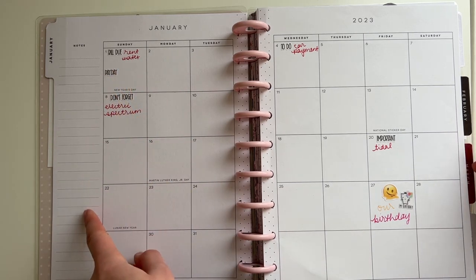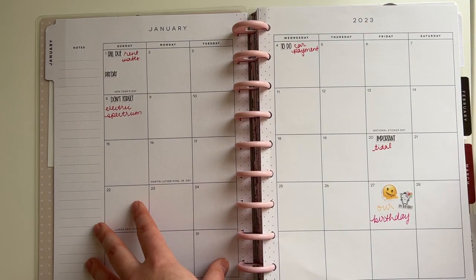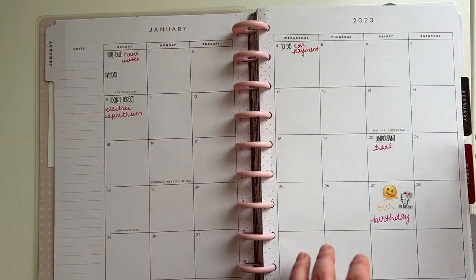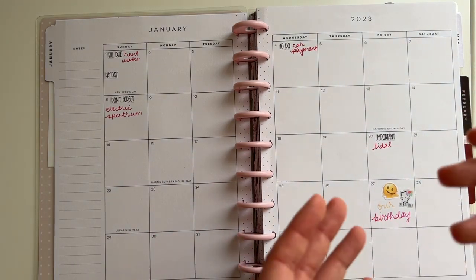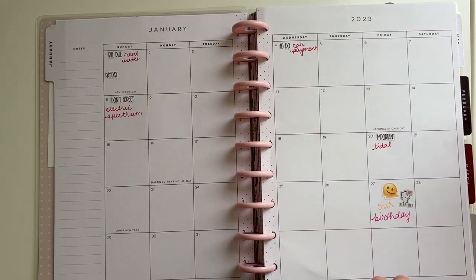Obviously I didn't fill this out. There's some random pages in the front I didn't fill out. This planner came with those basic sheets of stickers. I didn't worry about using those. I don't want to be stressed out thinking I need to use every inch of the planner. I need to make use of every single tab and every single line that's in here. I'm just trying to have fun and remember my life as best I can.